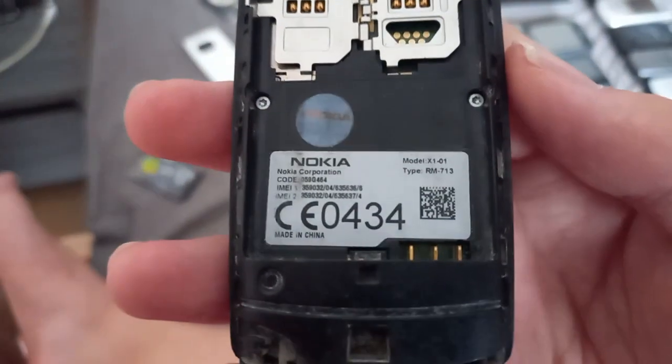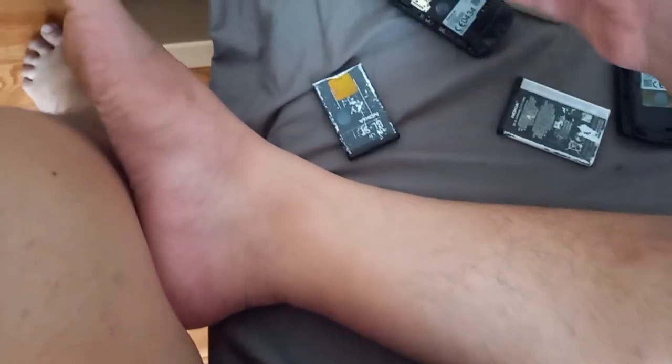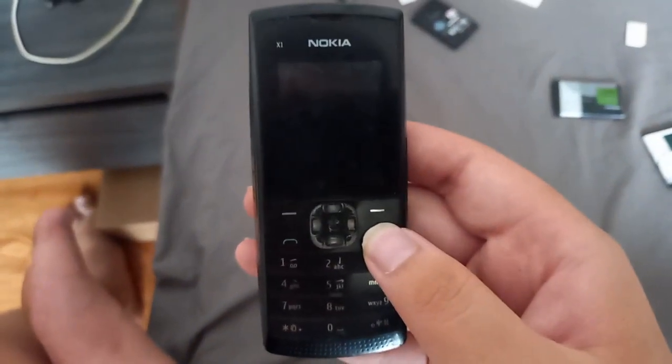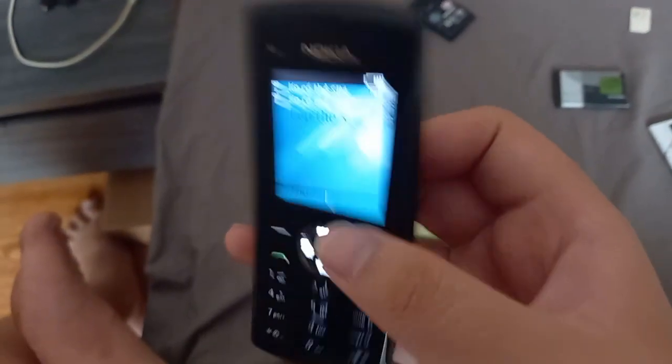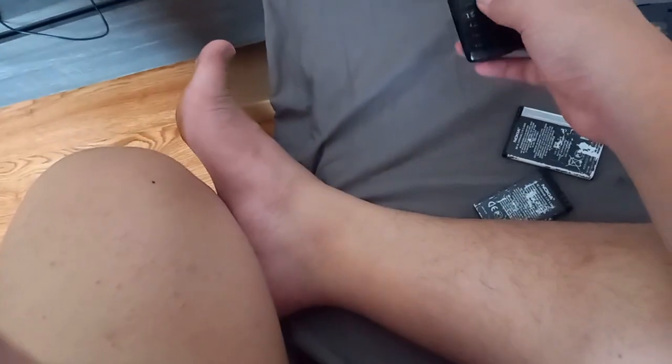Then this is an X101. Let's see what battery this one takes. Yeah, you get the idea. It's an S30 phone. One weird thing about this S30 phone is that it actually uses the old battery, which I believe is originally a thing that was supposed to be used on the S40 or S60 or so, but I was wrong.